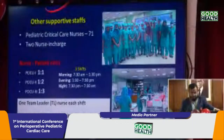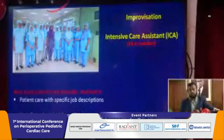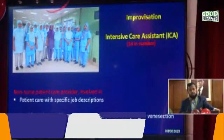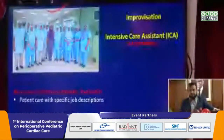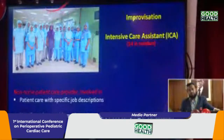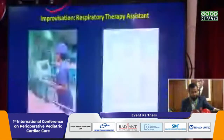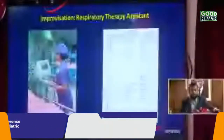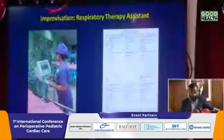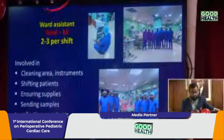This is another group of healthcare provider, intensive care assistant. They are non-nurse healthcare provider, brand new. We just trained them up for 2 months, and then now they are taking care of our patients. They take care of only patient care part. They are not involved in putting IV cannulas, injection, venesection, etc. We don't have respiratory therapists, but we trained one of our intensive care assistant as a respiratory therapy assistant. And we have few manpower for cleaning and other supportive works.